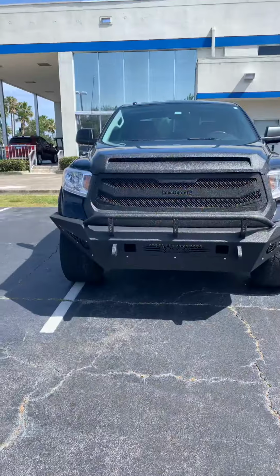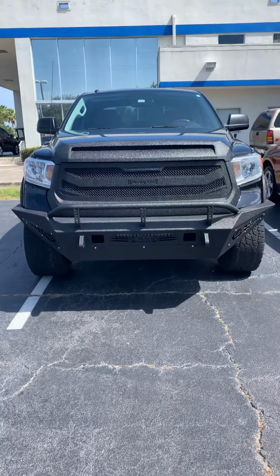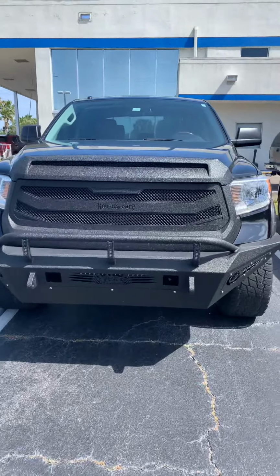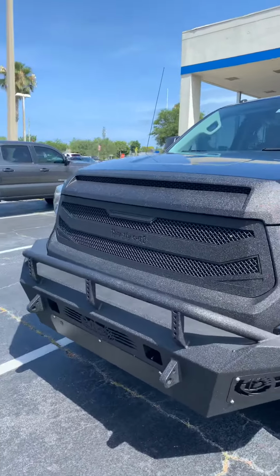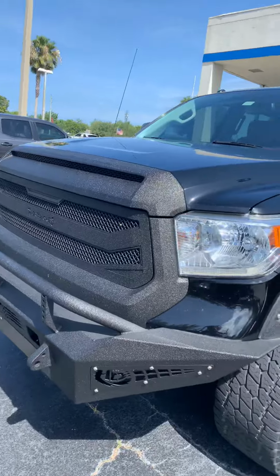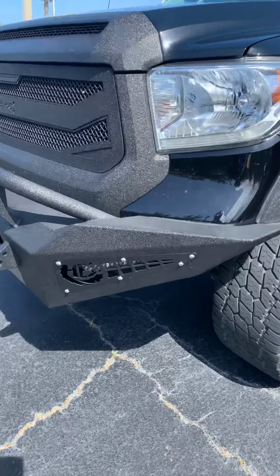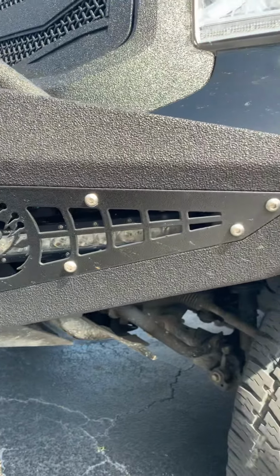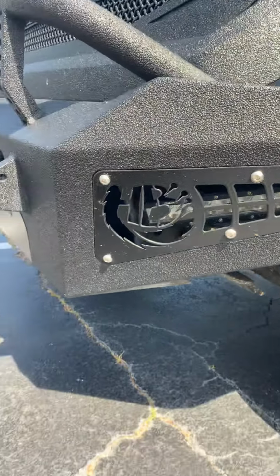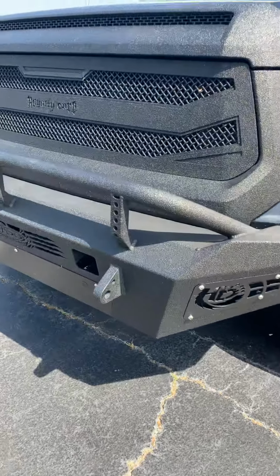I just wanted to do a short video on the Toyota Tundra you inquired about. Again, like I was telling you, there's LED lights in those areas on the bumper.